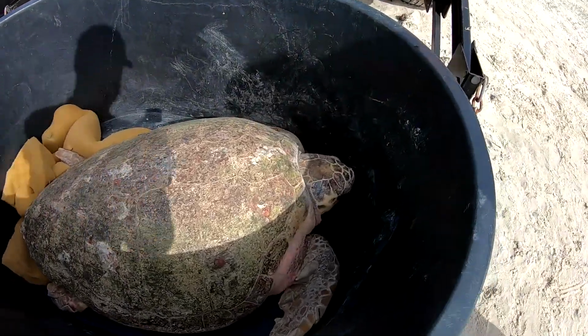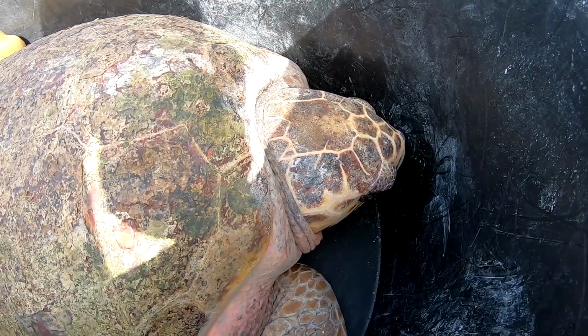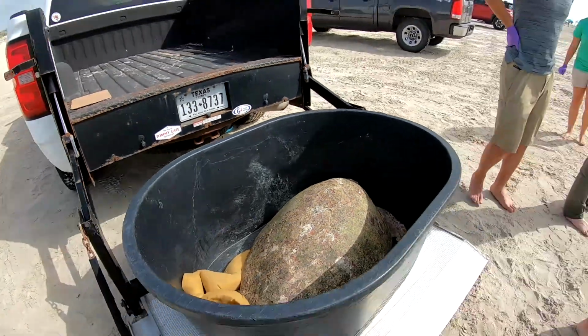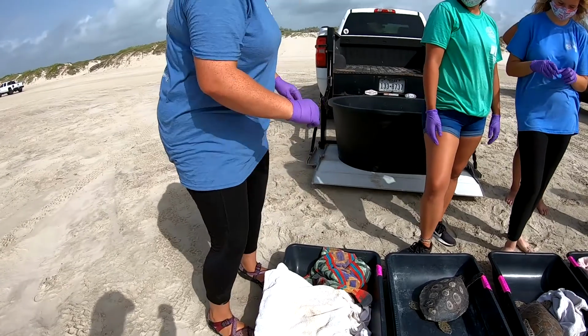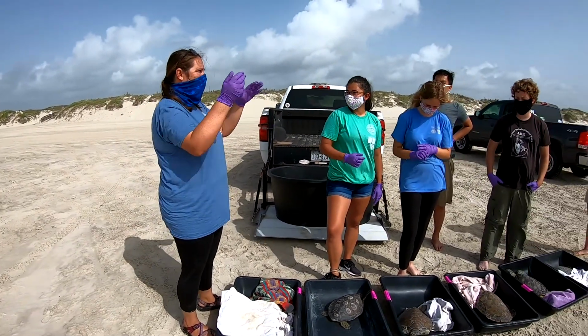182 pounds is what this big fella weighs. It'll take a few people to get that out. Let's do it first. Let's do it. Alright, are you ready? So remember, once I get close to the water, we'll try to get them quickly.